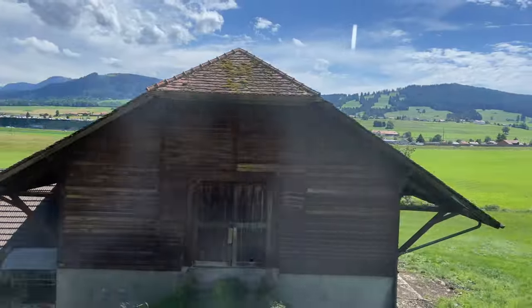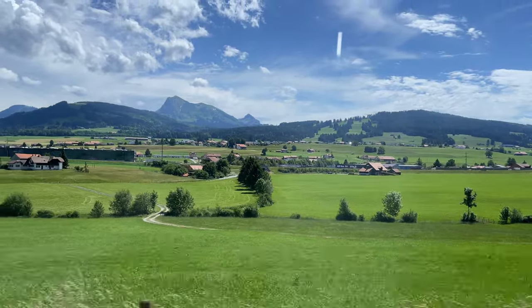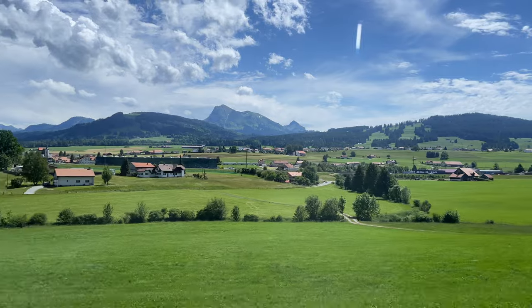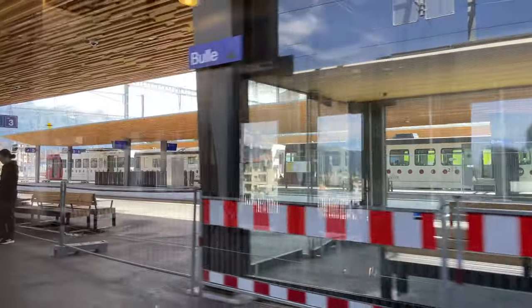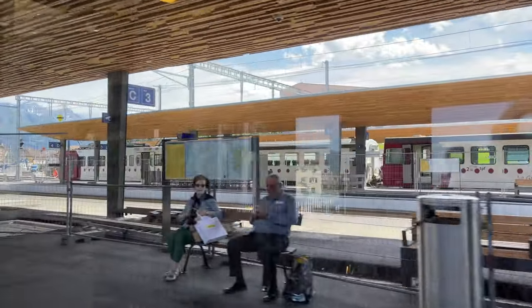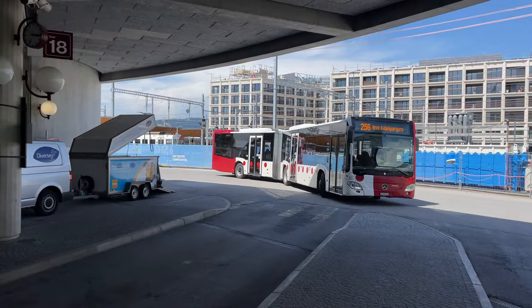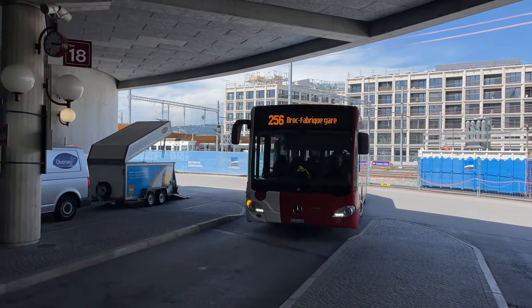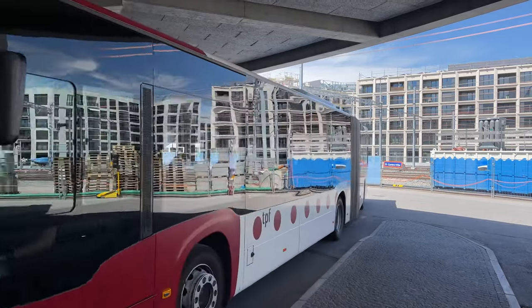Soon we will arrive at Bulle train station. From there I have to take a bus to Broc Fabrique. Here already French language. So here we are. I arrived at the train station in Bulle. I have to take a bus. So here's my bus. In this bus I have to travel around 15 minutes to Broc Fabrique gare.